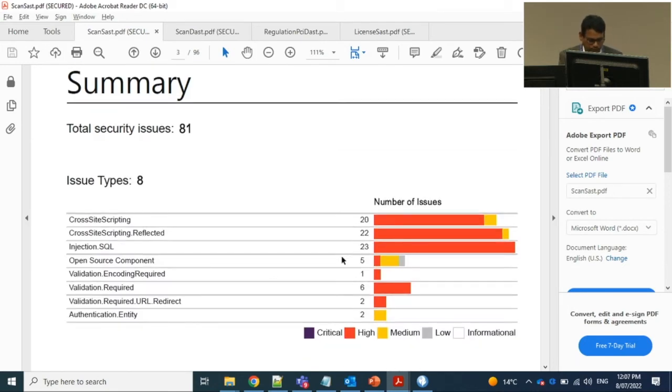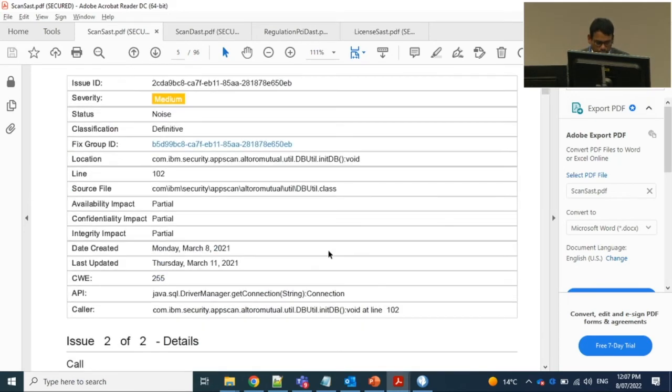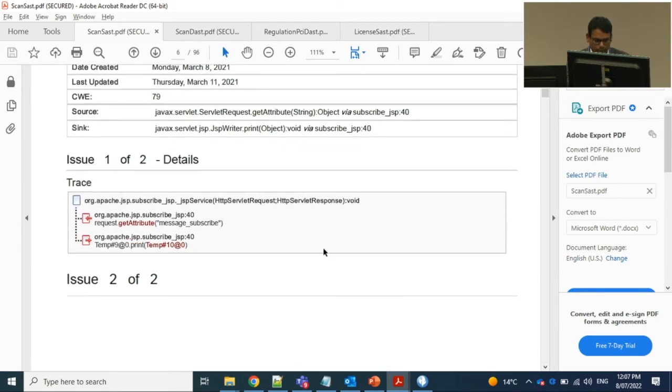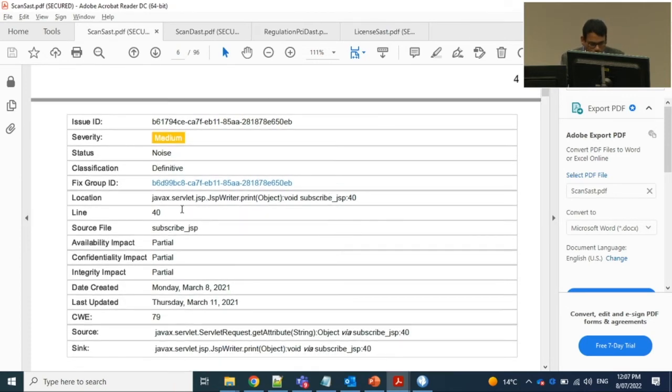If you look at this now, for cross-site scripting you have close to 20 issues that have been identified. And if you want to get rid of all those cross-site scripting issues, 20 at a time, then we need to refer to that fixed group and see what recommendation it brings in. Now, let's scroll down a bit. So if you look at it as an example, this is for our fixed group ID, this one here.